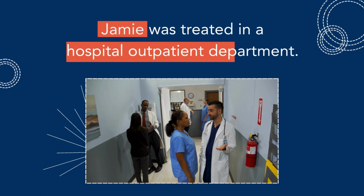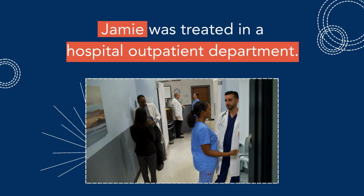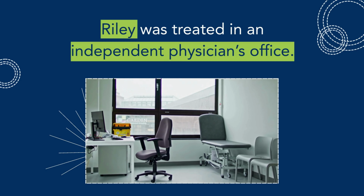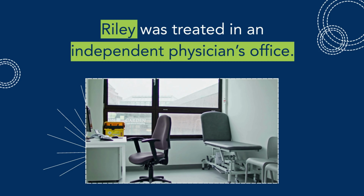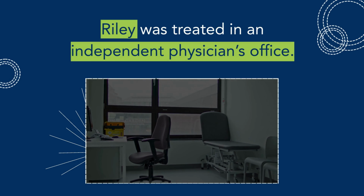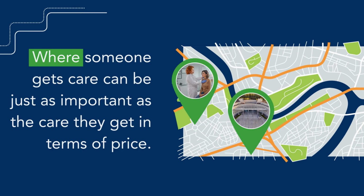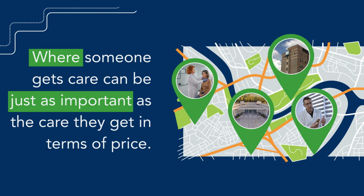Jamie was treated in a hospital outpatient department, unlike Riley, who received care in an independent physician's office. Medicare typically pays hospital outpatient departments more than freestanding physicians' offices, even when the services are the same. This means that where a person gets their health care, especially for Part B outpatient services, can be just as important as the care they get when it comes to price.